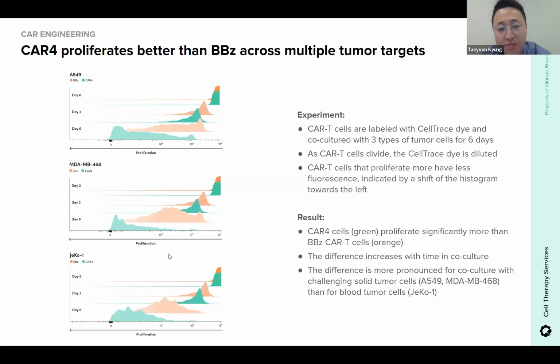If you look at the Ginkgo data set first, both BBZ and CAR4 seem to proliferate really well, CAR4 a little better than BBZ over the course of day 6. But again, with solid tumor cells here, so breast cancer and lung cancer cell lines, you can clearly see that CAR4 is proliferating much better than the BBZ cells, especially BBZ is having a hard time proliferating against A549s here.